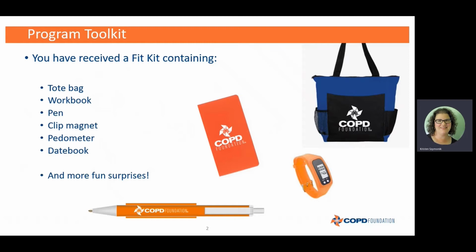But in the meantime, we'll talk about a few things that are in your kit that can help you along your fitness journey. So we have a pen, of course, to work in our workbook and to also write in our calendar booklet, which is right here in the middle, this orange book. It's a little date book. So you can write in any of your important dates. You can write in some goals if you have some notes you want to take for your next doctor's appointment or next pulmonary rehab appointment. This is a good tool to use. And also we have a wrist pedometer. So we'll go into that in a little bit.